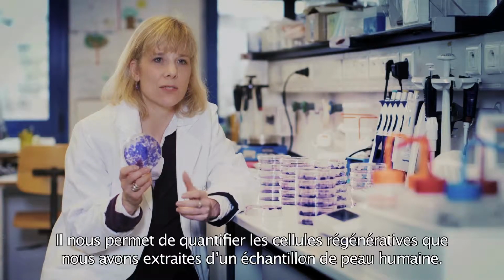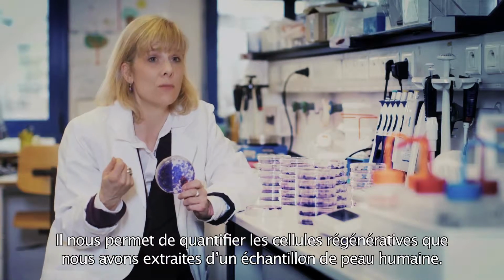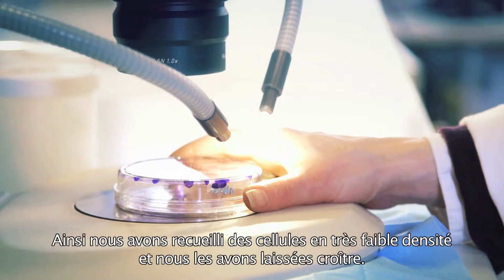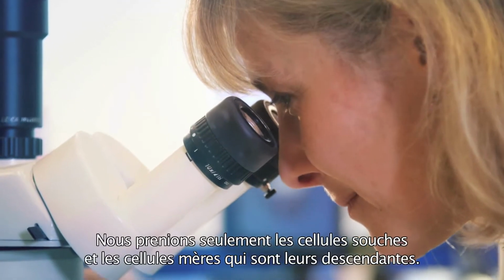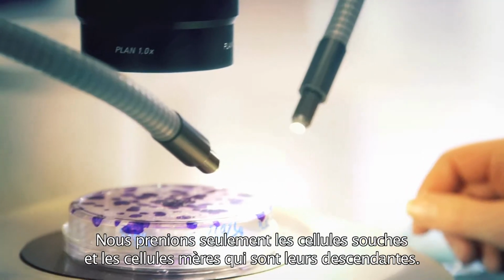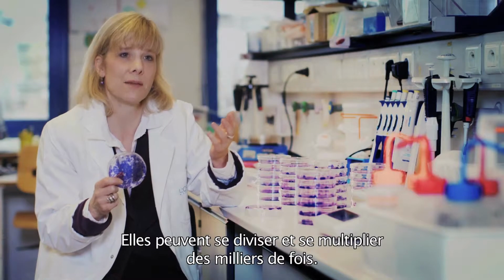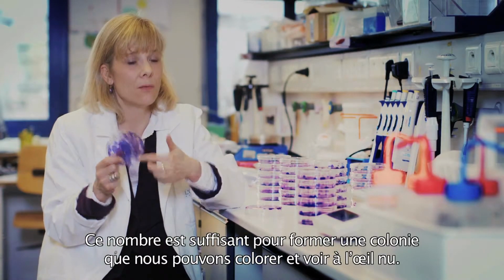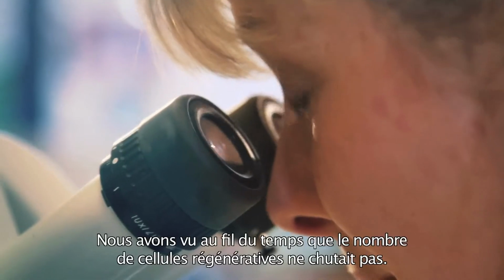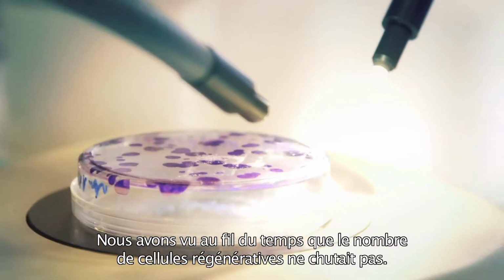It's a test that allows us to quantify the regenerative cells that we fish out of a human skin sample. So we seed the cells at a very low density and we let them grow. And it's only the stem and the progenitor cells, which are their descendants, that are capable of dividing and multiplying thousands of times, a sufficient amount to form a colony that we then can color and we can see with our eye.